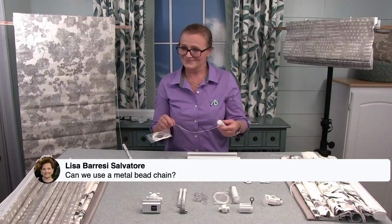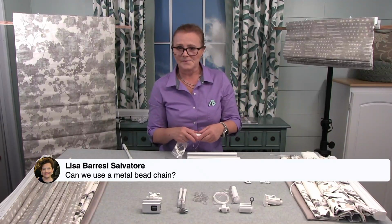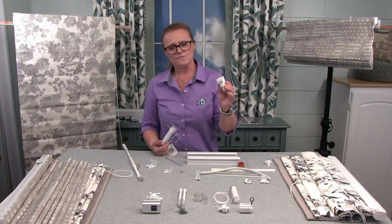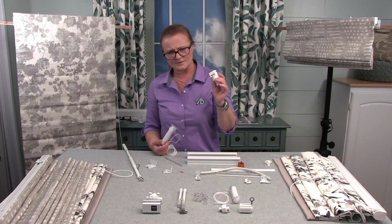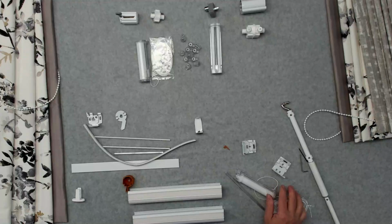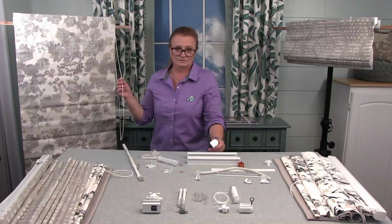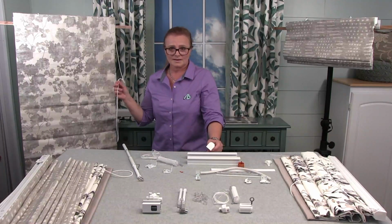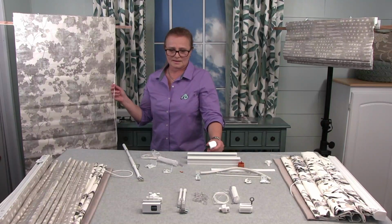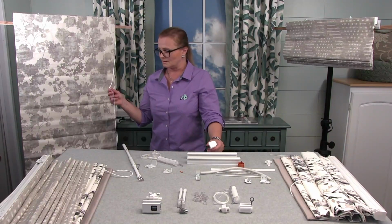Now, Lisa asks, can you use a metal bead chain with that? That's a good question. Yes, of course. This is a number 4/5 size bead chain, and I'm sorry, I don't have a metal one here, but we assemble the shade with a cord, and right now we offer white and off-white as well as nickel metal, and you can choose between these three colors.